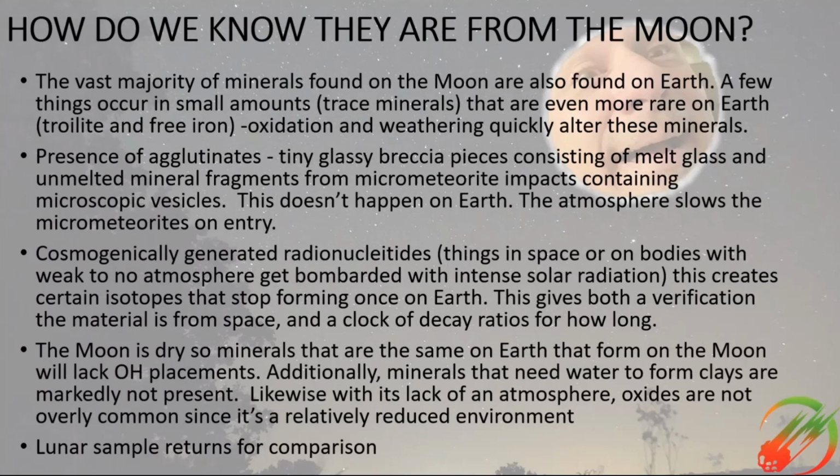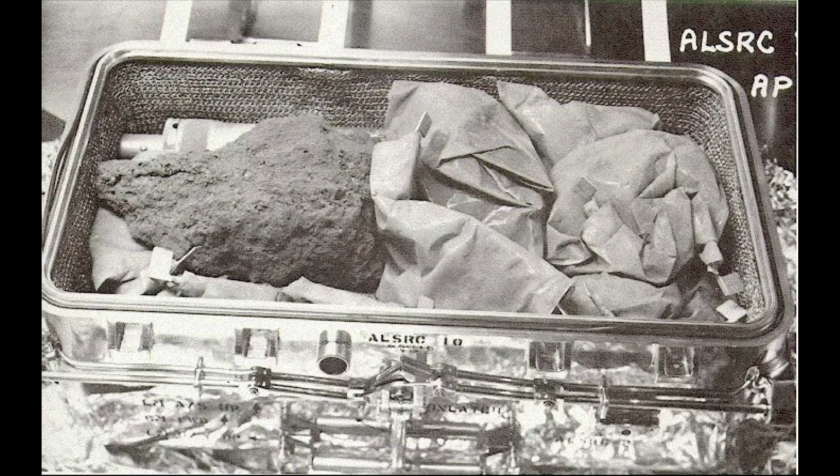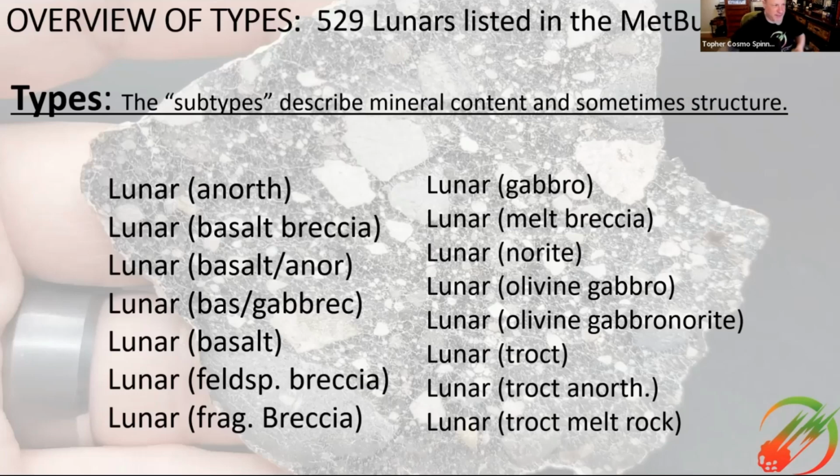And then finally, we got the lunar sample returns, right? So that was kind of the final proof. When we have something like Gadamis 03, which was shown, it basically aligns with a sample from Apollo 16 chemically. That's a sure sign there. Yeah, that's pretty good evidence.